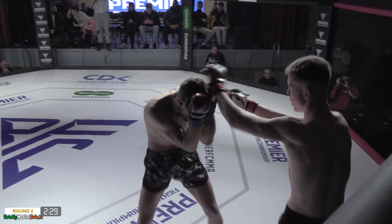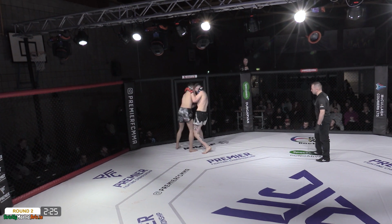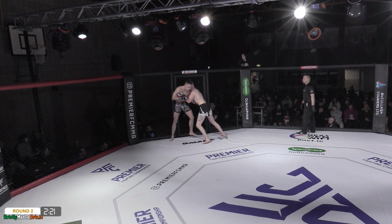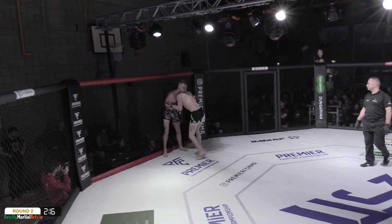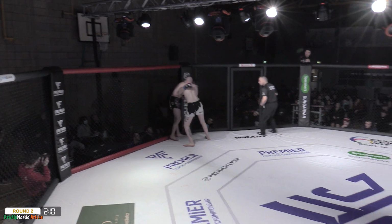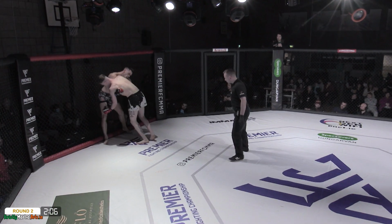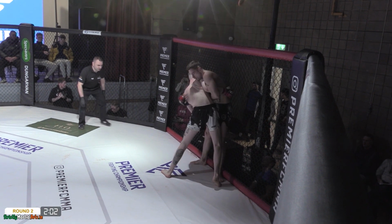Nice right hand from Undruls. Nice reversal from Moloney. Seemed to take himself away from the cage with relative ease. And now he's winning this battle. Has Gera back up against the cage again himself. Seems to be a little more active in terms of the cage wrestling phase of this round compared to the last one, where he seemed a little bit tied up or caught up.